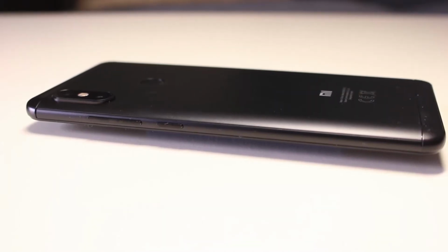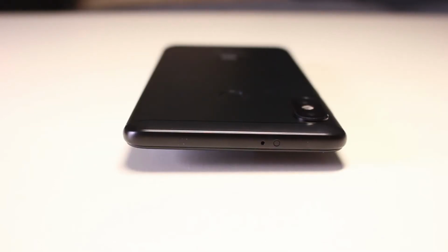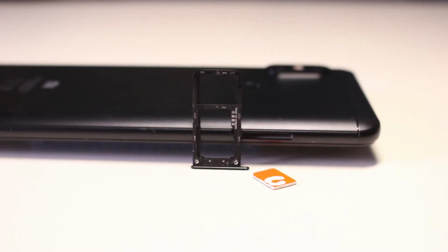At the right, you will find the power button and volume button. At the top, you will find the IR blaster, and at the left, you will find a SIM and micro SD card slot. Xiaomi Redmi Note 5 uses a 3 choose 2 mechanism. You will have to choose to use a SIM with a micro SD card or dual SIM.